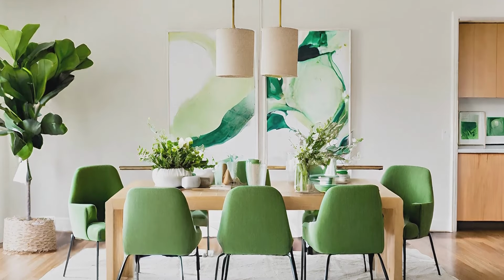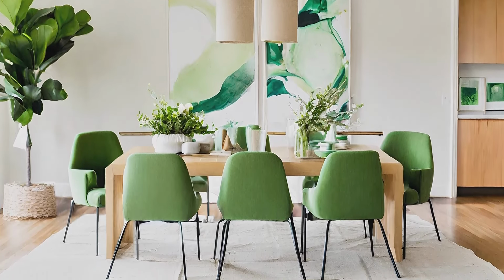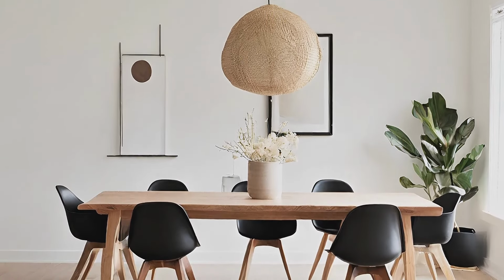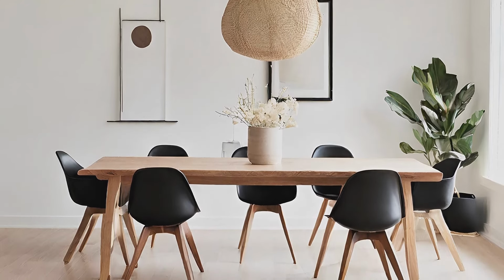With these diverse spring dining decor ideas, you can transform your dining room into a refreshing haven of style and elegance. Embrace the season's beauty and create unforgettable dining experiences for you and your loved ones.